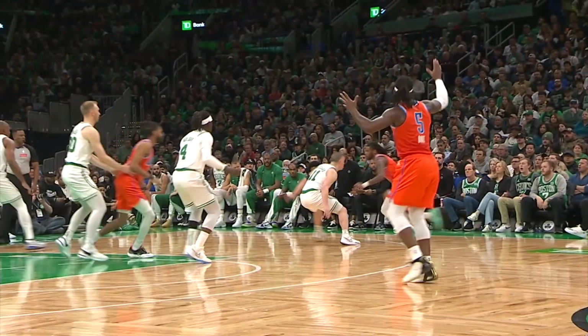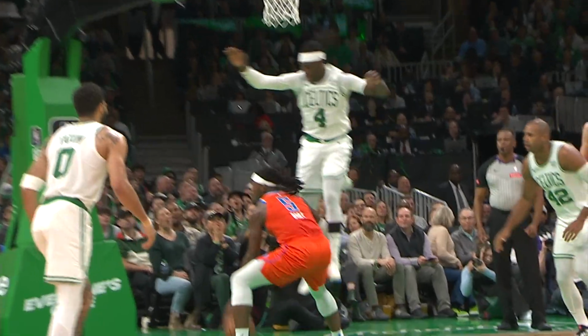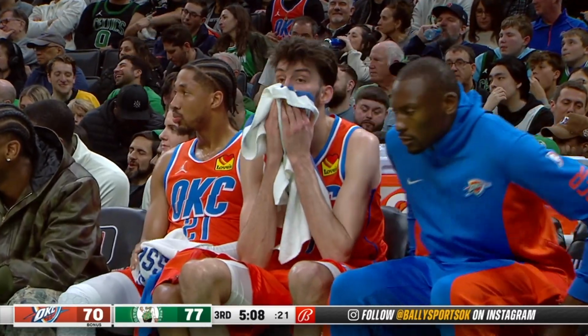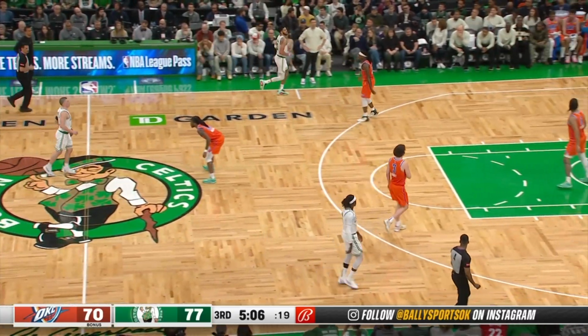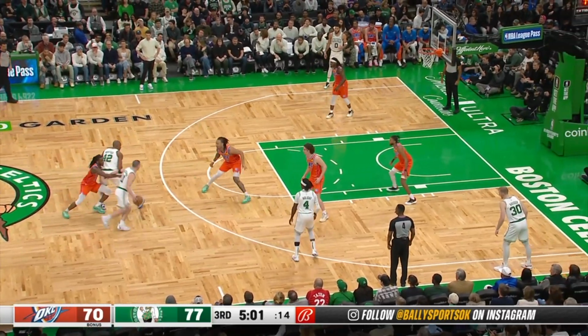So again, the Thunder racking up free throw attempts. This will be free throws number 20 and 21. What's the Thunder doing to put pressure on Boston to be able to get all of these whistles? I think a lot of it is just waiting around for their moment. Yep. You just want to hang around, try to get this game into the fourth quarter and put some pressure on Boston to execute.